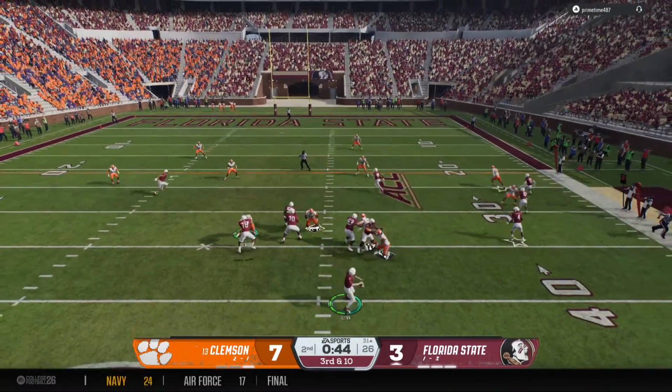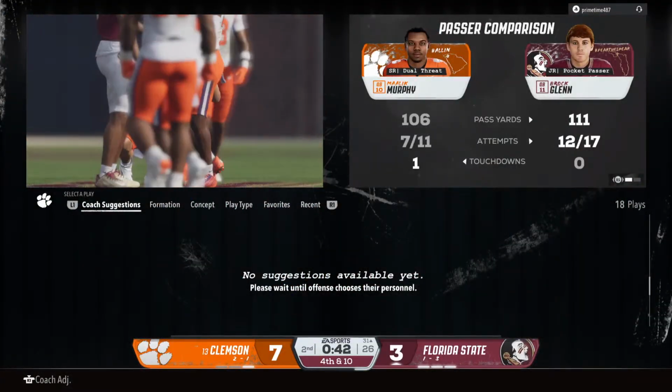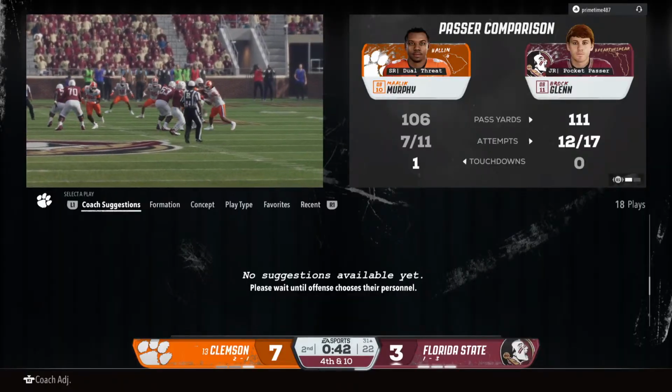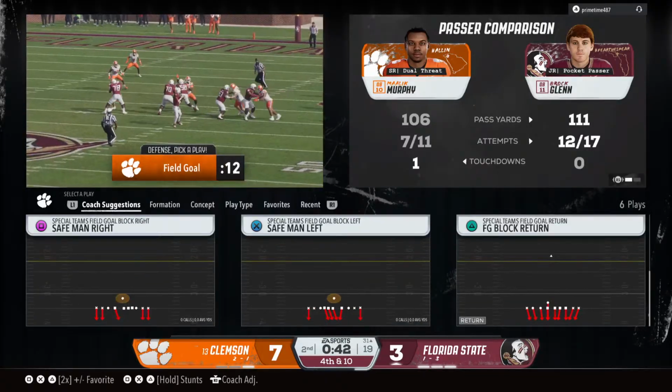Scanning the field, it's Glenn. That's incomplete. Tried to set up the screen, and he dropped the pass. 3rd and long situation. They try to go screen. I think they were hoping it was going to be a big zone and they could get those offensive linemen down the field, but the defense sniffed it out, forcing the incompletion.